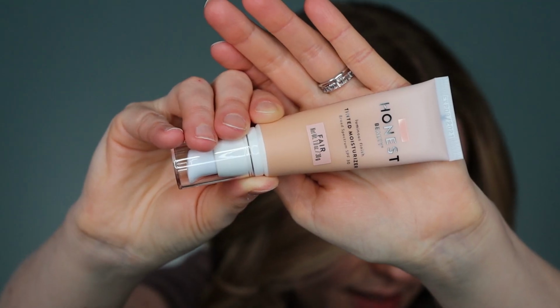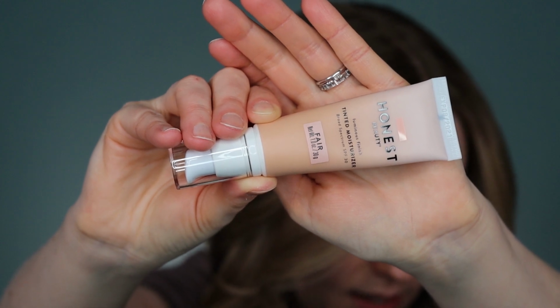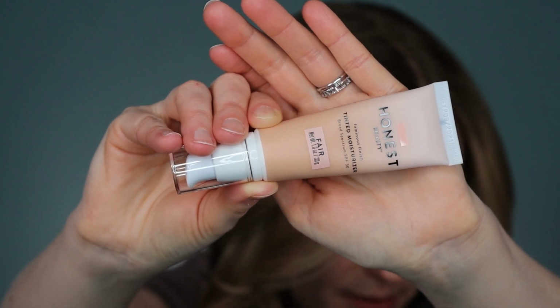To get started, I have the CCC Clean Corrective with Vitamin C. This is a tinted moisturizer with broad spectrum SPF 30. So today I have the fair shade. This is actually the lightest shade that they have. I'm going to go ahead and test a little bit on the back of my hand here. They say it's supposed to be for fair skin tones with cool to neutral undertones.